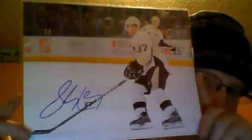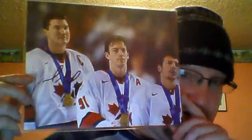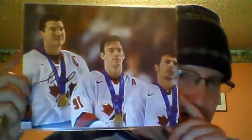Gonna cost you. This is a hard autograph to get. 8x10 Sidney Crosby. Probably the greatest hockey player right now, if he was ever healthy. There's his autograph, certificate on back, 8x10. This is another tough one to get. This is a Mario Lemieux for Team Canada and the Olympics. There he is right here. And there's his autograph. There it is. There's the certificate of authenticity on the back.